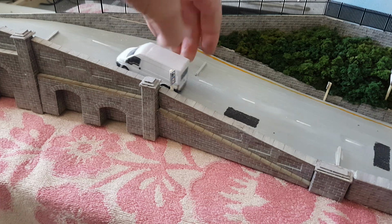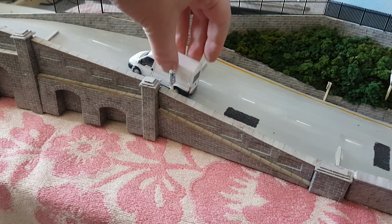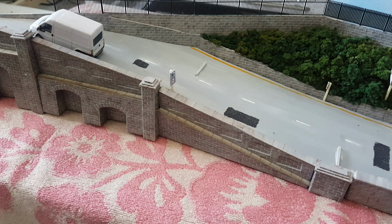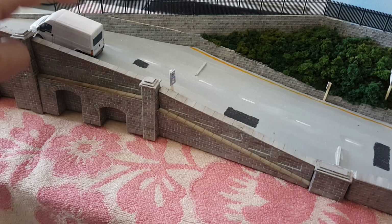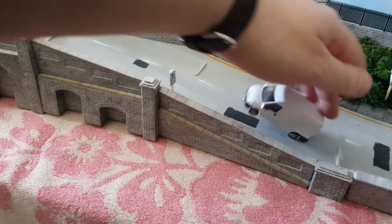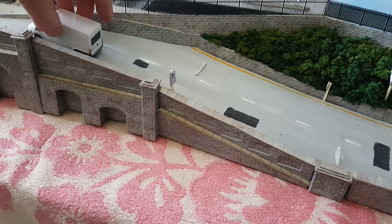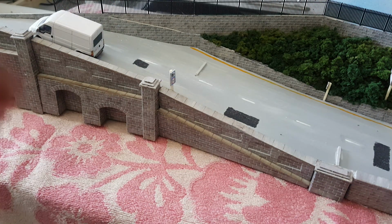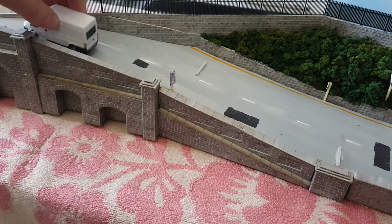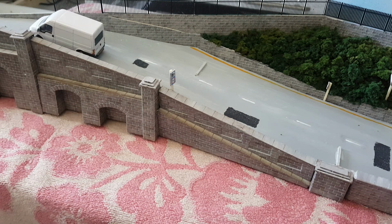So if I just put this down, you'll see that the van will just roll down the hill. But if you put it on the matchstick, it actually stops it from rolling down the hill. Just see, it just goes down. So if you put it on the matchstick, it'll just stop. And then the thing is, you don't have to glue the vehicles in. You could just rest them on the matchsticks, and the matchsticks will just stop them from rolling down the hill.